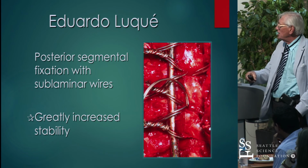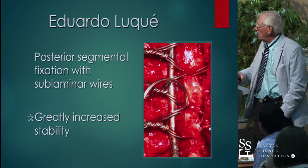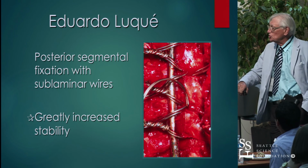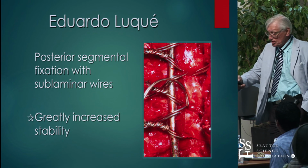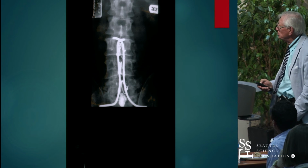But you can see here the sublaminar wires passed around, in this case, a rod, a Harrington rod, and this greatly increased stability. Now, very interestingly, prior to the introduction of this rigid form of fixation, PJK in adults was rarely ever, if ever, seen with Harrington rods. It was the introduction of more rigid fixation that seemed to introduce this. And I saw my first cases of PJK with this form of instrumentation.